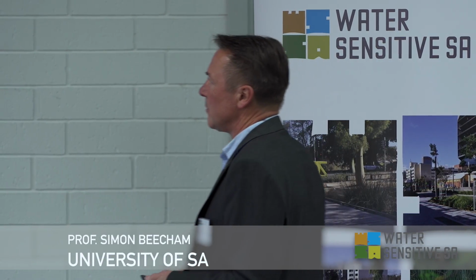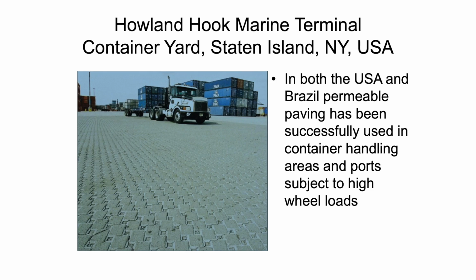Howland Hook Marine Terminal, that's exactly the same photo that Arlene had at the end of her presentation. What I would point out is how many of those containers are sat there four high. Imagine the corner load if a crane picked one of those up and dropped all four down on one corner of that four. Imagine the crane that picks those up and its wheel loads, right?